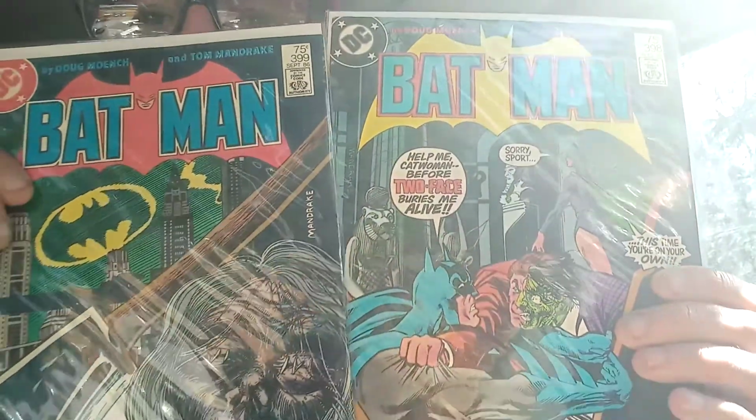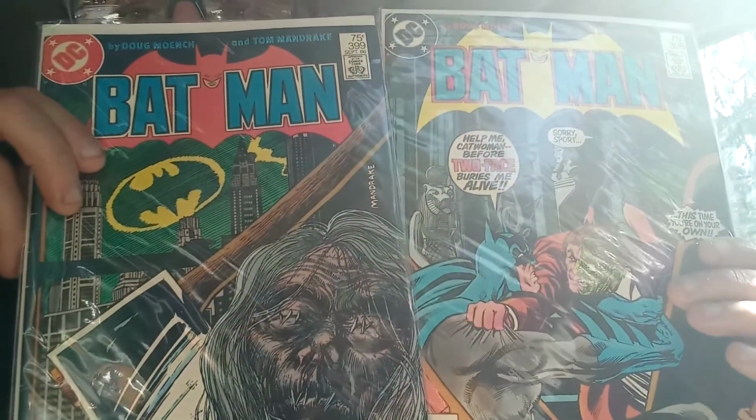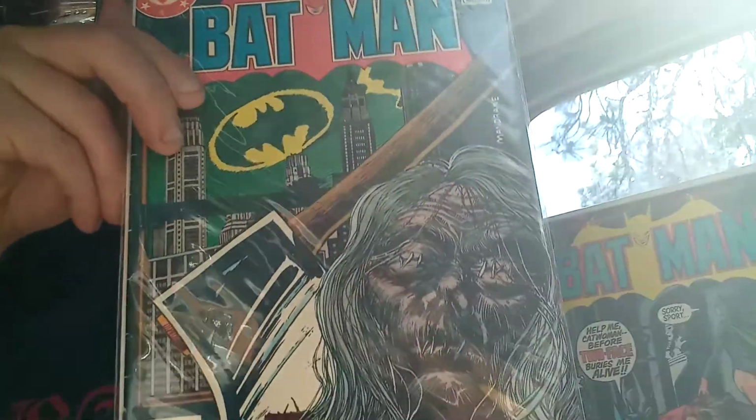I grabbed a couple old Batman issues just because they're old Batman issues from '86. Reminding you that Batman could be pretty dark back in those days. But I've been a fan since I was like 3. This one right here was kind of a shocker.